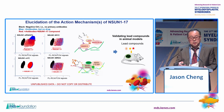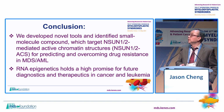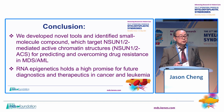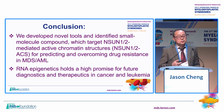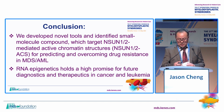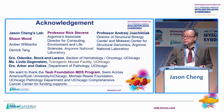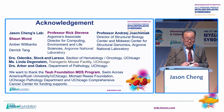Now, as I said, we are moving on to animal models to test those compounds. So the conclusion: we developed novel tools and identified small molecule compounds which target NSUN1 and NSUN2 to predict and overcome drug resistance. Epigenetics, in my opinion, holds high promise for future diagnostics and therapeutics in cancer and leukemia. Most important slide: I want to thank the lab people, especially Sean, and I also want to thank Rick Stevenson. Most important, I want to thank the Top Foundation for providing the funding for the research. Thank you very much for your attention.